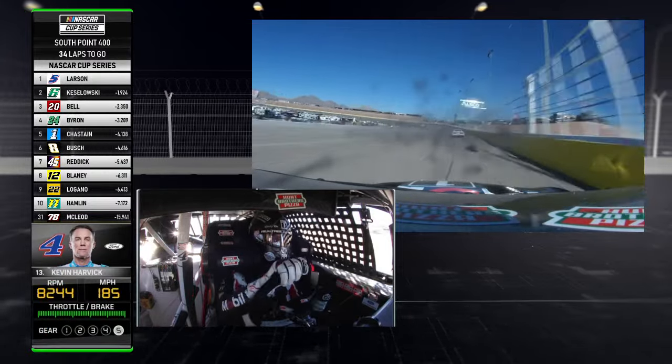And another battle on the racetrack right here. This 12 car of Blaney is running down the 24 of Byron. Byron's kind of stuck in the wake of the 1 car of Chastain. And so this is giving Blaney an opportunity. Blaney's faster. I think he's got the better race car right here as Byron's sort of struggling to get to the end of this race.